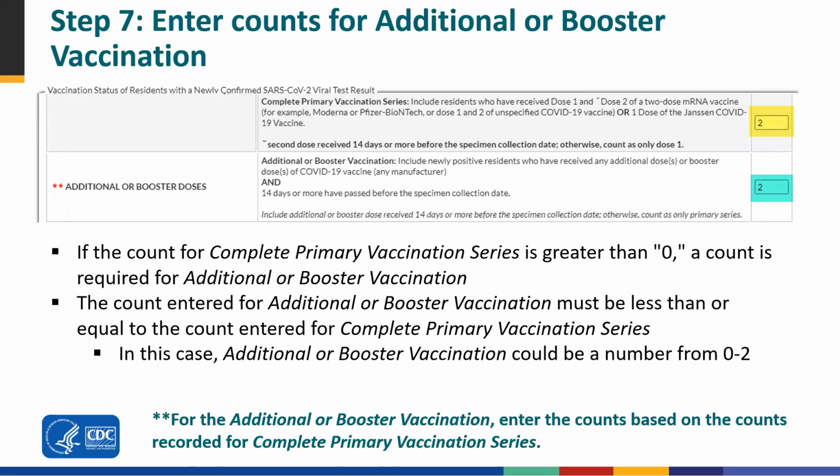Once you have entered counts for the primary series, then you will move on to enter counts for additional or booster vaccination. Of the residents newly positive for COVID-19 and who have received the complete primary vaccination series, indicate residents who have also received an additional or booster dose of COVID-19 vaccine. The additional or booster dose would need to be received by the resident 14 days or more before the specimen collection date. The count entered for additional or booster vaccination will need to be less than or equal to the count entered for complete primary series. And in our example here, we have entered a 2 for additional or booster vaccination, which is less than or equal to what we have entered for complete primary vaccination series.